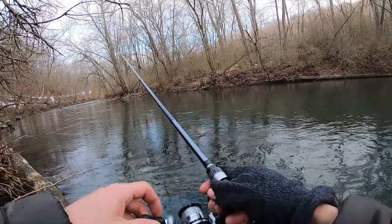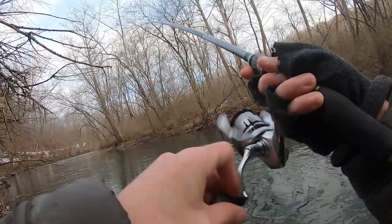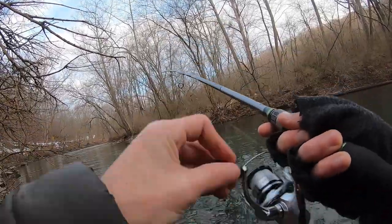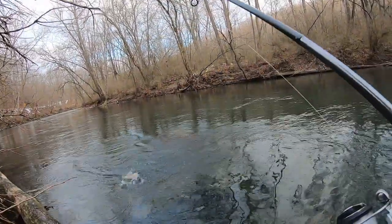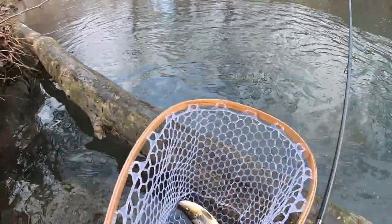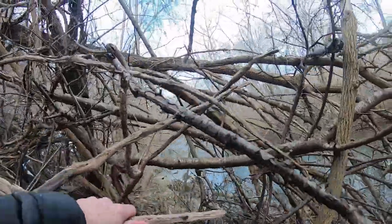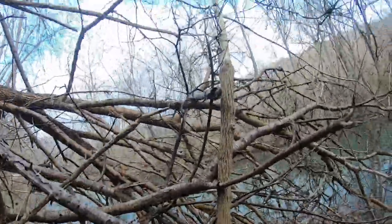My waders are filling up with water. Yep, there's one. Here, buddy. A little bit smaller than the last one. I'll take them though.